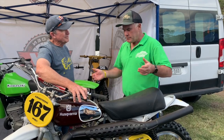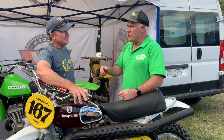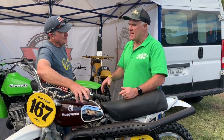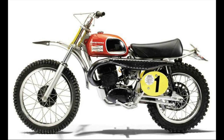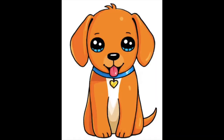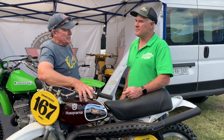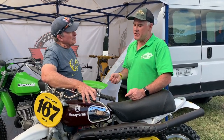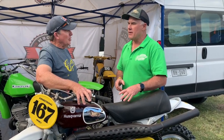1974. I believe your dad wanted a new bike. Yep, that's correct. Well, he had a 72 400 Husky, and then he went and got a 74. I was probably at the shop as an 8-year-old when he picked it up in Victoria, down in Melbourne. So I've been around this bike for a long time. So this is the same bike your dad had? Yeah, it is the bike.